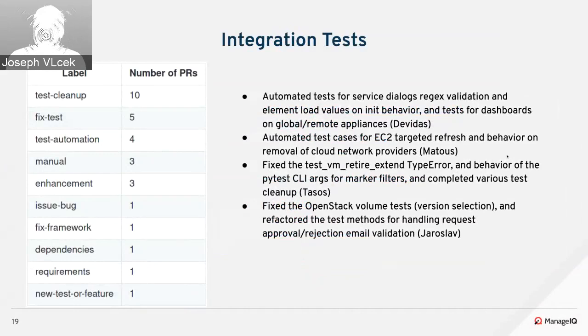Sure. And on the integration test space, Vita added automated tests for the service dialogues regex validation and element load values on init behavior. And there were tests added for dashboard on global and remote appliances.